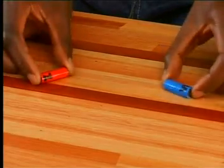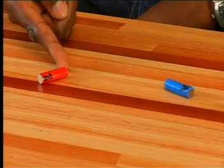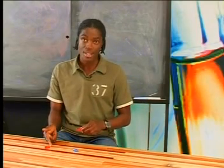Okay, let's test it. Now I've got both of my halves on the table here, but I don't need to test this side here because it's the original north pole and I've done nothing on it to change it, but I need to test this side here, which I've cut. What I'm going to do is take the red north pole, bring it close to this new side here, and see what happens.